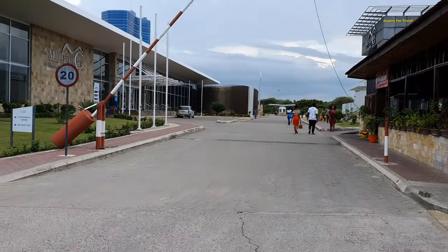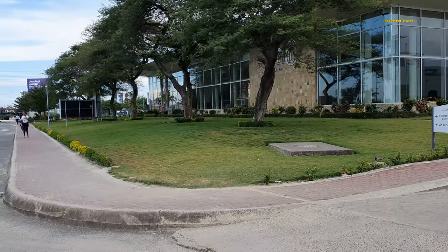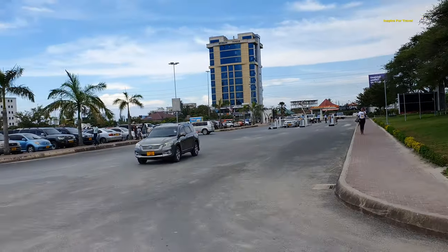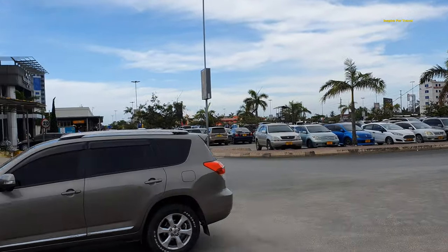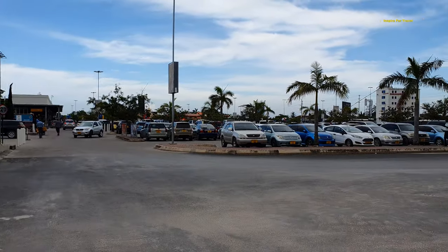So very, very interested, very much impressed with the vibe. Just look at the view of what you can see of this amazing shopping mall. They have the palm trees and different things like that. I must say it's a very nice calm atmosphere here at the Mlimani Shopping Mall. So definitely if you're out here in Dar es Salaam, give it a try, check it out.